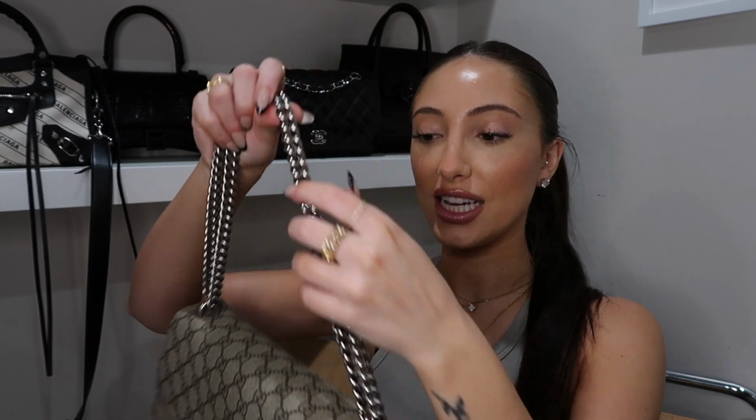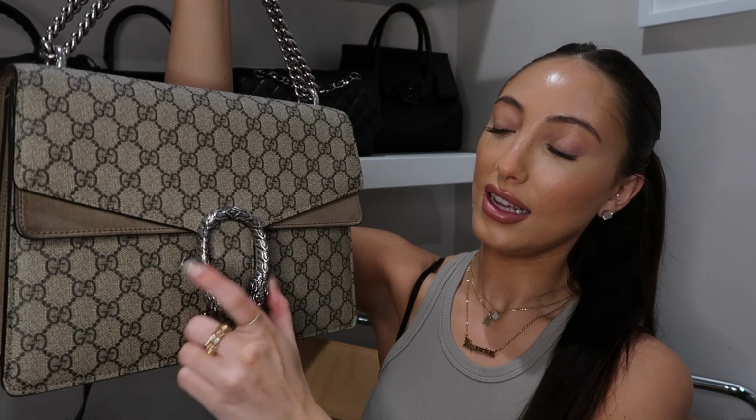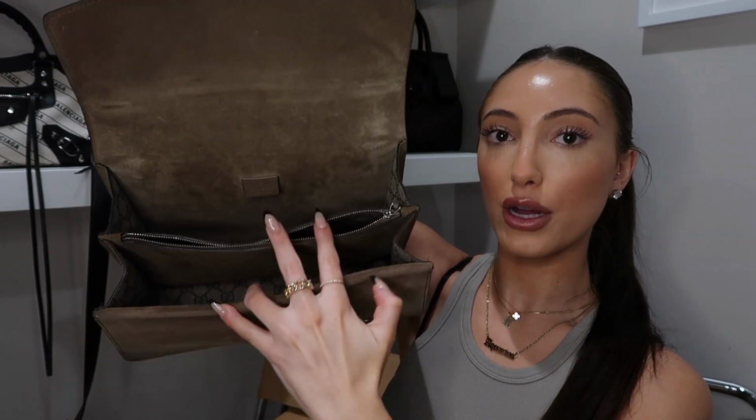I'm sure I could get it cleaned and it would look a lot better, but this back pocket is so great because you can fit your phone in there. I think the hardware is so cool and edgy, and it's thick and good, and the hardware on the front is great. And then you open it and you have all the compartments, so I love it because it stays so organized. Honestly, I feel like I should start carrying this bag again, because it also goes with a lot of stuff, like sweats and regular outfits like jeans and sweaters. But this is definitely a bag that I'll never get rid of, never part with.